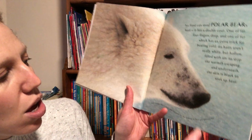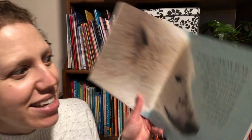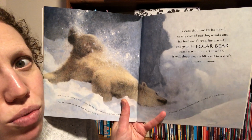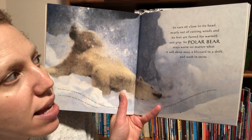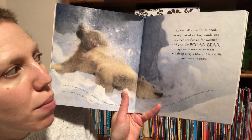Do you have a fleece blanket on your bed, or maybe a fleece jumper or jacket? They keep you so cozy warm because they are full of air as well. And the air is warmed by your body, and it's kept close to your skin to keep you warm. Only polar bear's nose and pads on the end of his toes are without hair. Its ears sit really close to the side of its head, neatly cut out of cutting winds, and its feet are furred for warmth and grip, so polar bear stays warm no matter what.